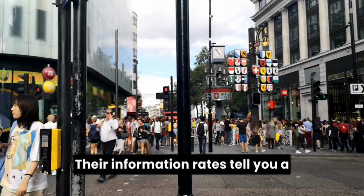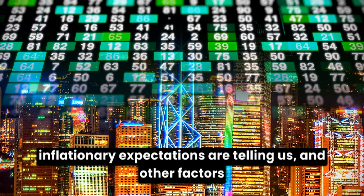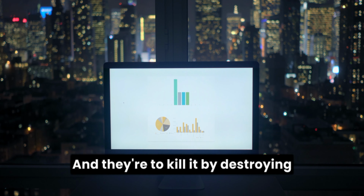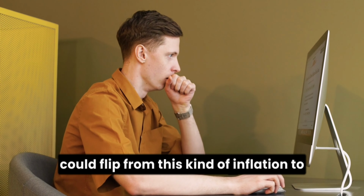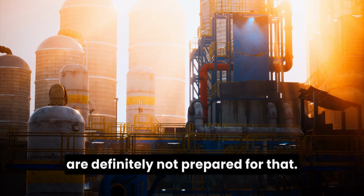Their information rates tell you a lot about what people expect. What the yield curve is telling us, what inflationary expectations are telling us, and other factors are telling us is that, yeah, there's inflation now, but the Fed's going to kill it. And they're going to kill it by destroying demand and throwing us into a recession. And here's where it gets interesting, because you could flip from this kind of inflation to disinflation or even deflation very quickly. And people are definitely not prepared for that.